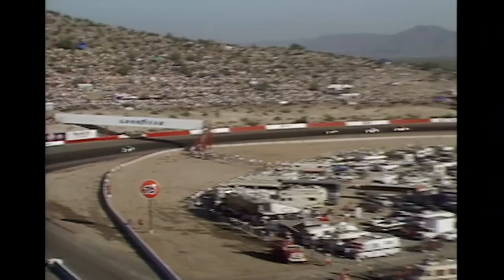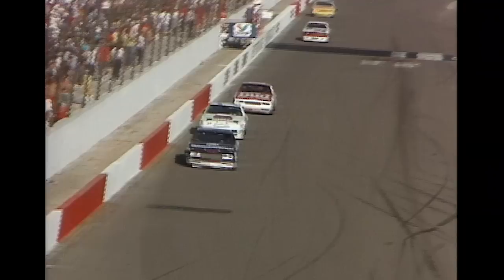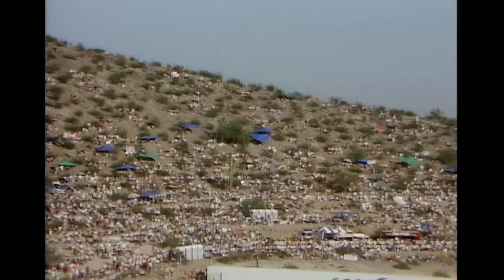Dale Jarrett goes back out of the pits, but still smoke coming from the Hardee's Oldsmobile. I'm sure that they'll be bringing him back in here before too long. Wallace second, and Terry Labonte in third position. The leader is Ricky Rudd. Look at the people that have gathered over there on Monument Mountain just off turn number four. Here's Jerry Punch.